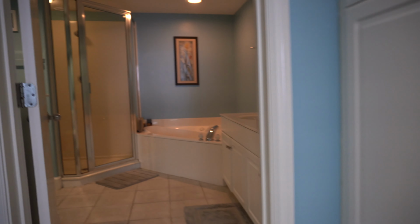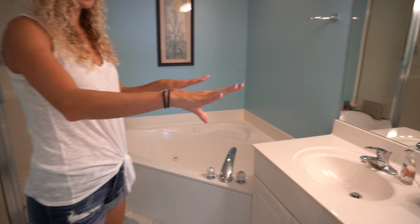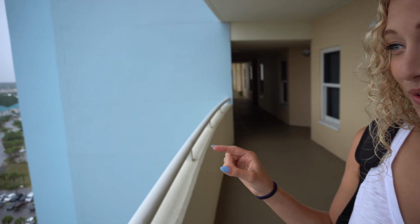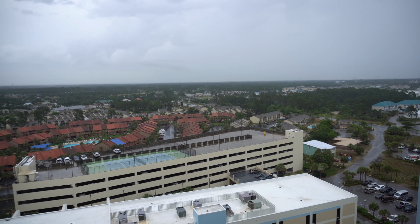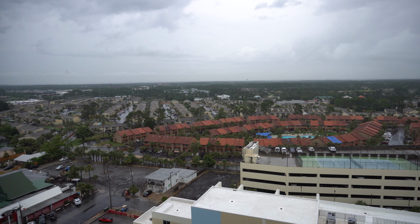And through here is the bathroom, and it's massive. They have a giant tub, and then dual sinks, and a giant shower right here, which is awesome. And then the toilet, which, yeah. The view from the balcony is definitely my favorite, but you also have to see this view. It's very beautiful. It's scenic and more trees and houses, but it's kind of cool. And there's some cheerleaders downstairs, so you know it's gonna be loud.